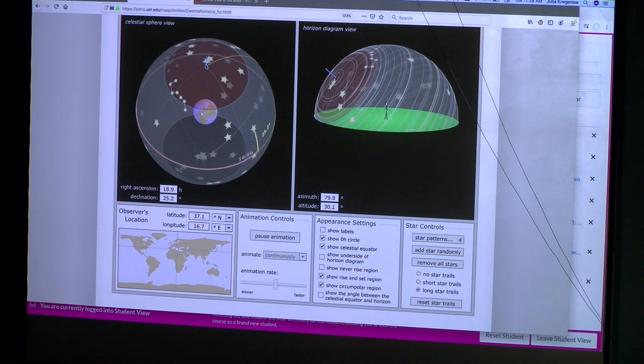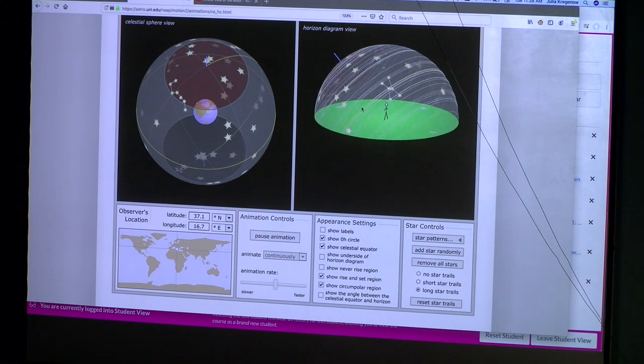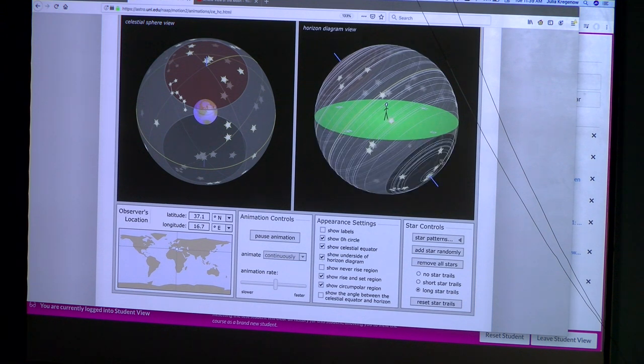So if you can't recognize Polaris immediately upon glancing at the sky, which I can't because it's just kind of an average-looking, not particularly bright star, then find the Big Dipper and use that to point to Polaris. Then the last region on here, just for completeness sake, I might as well highlight. And I'll show the underside of the horizon diagram. There we go. The one that's the opposite of the circumpolar region is the never rise region.